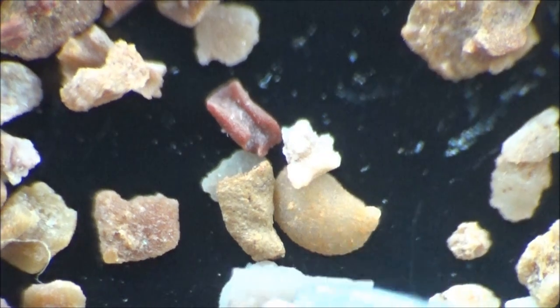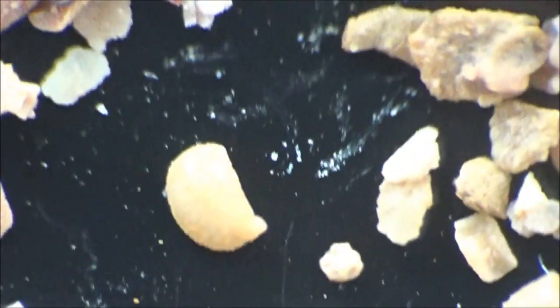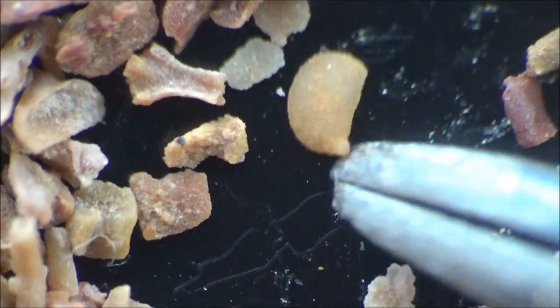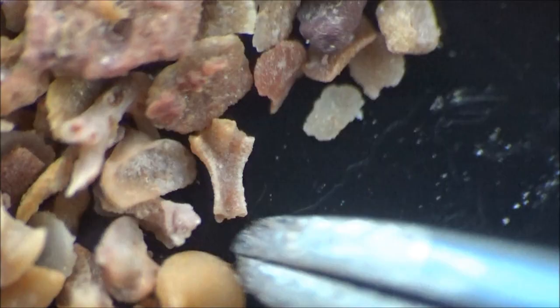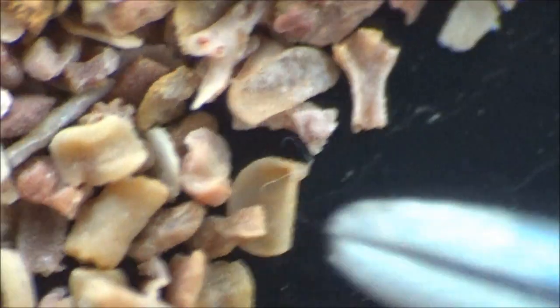Both foraminifera and ostracods are excellent index fossils, allowing geologists to assign the sediments to a certain age or environmental condition. Microfossils are convenient for this. They are numerous in quantity and variable in shape.